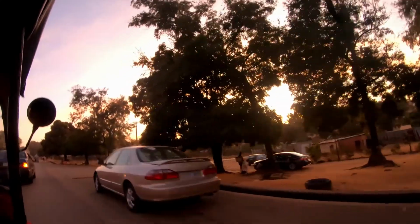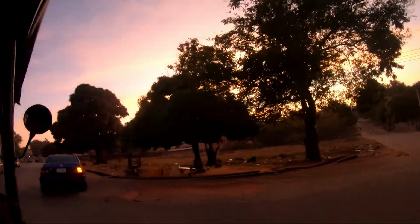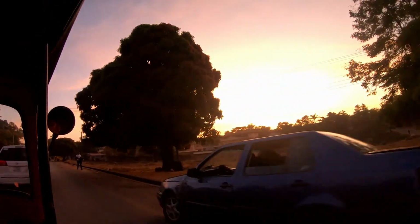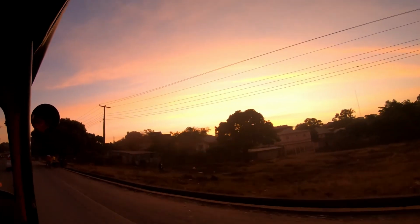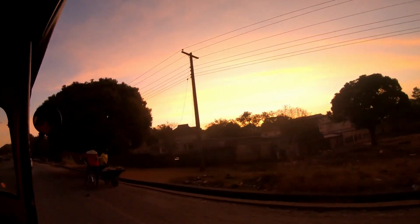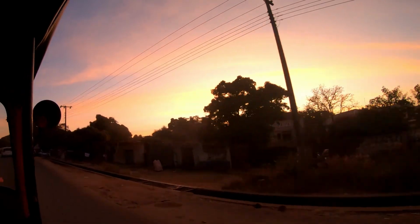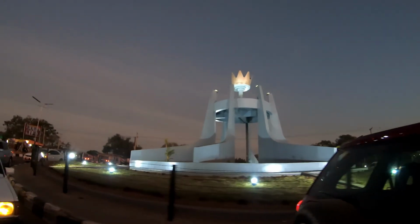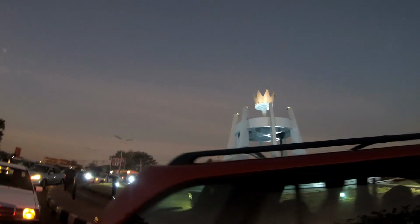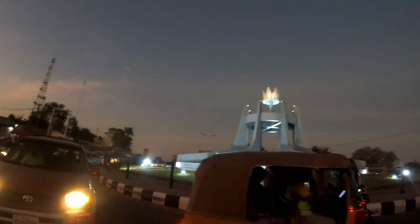One thing I would definitely recommend for you is that if you are visiting Jos, try to catch the sunset. It was amazing. The second night we were in Jos, after we were done with the museum, we grabbed a keke and drove through the city to our hotel, and the colors were just unbelievable. And when you pass the different roundabouts that were lit up, what can I say? If there's nothing else you do, be sure to do that.